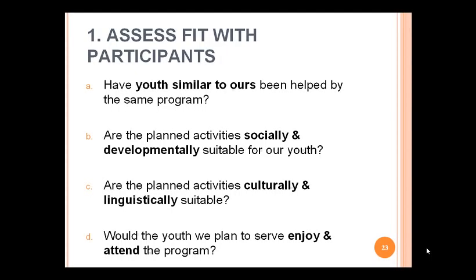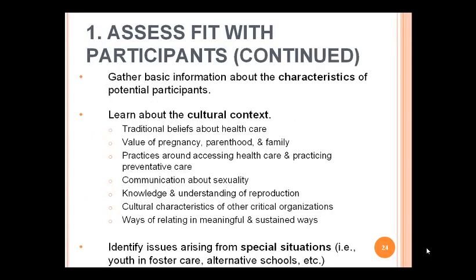To complete the first step and assess for fit with participants, you'll want to answer the following questions. Have youth similar to ours been helped by the same program? Are the planned activities socially and developmentally suitable for our youth? Are the planned activities culturally and linguistically suitable? Would the youth we plan to serve enjoy and attend the program?